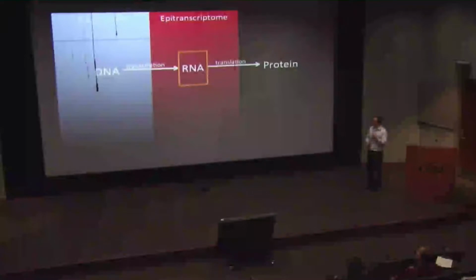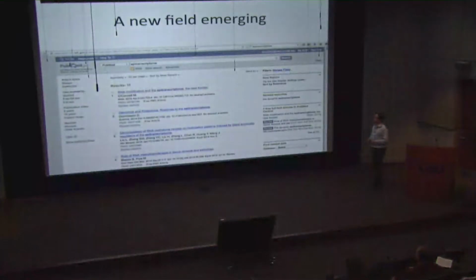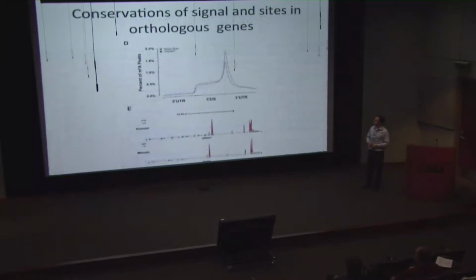So another area I want to quickly mention is the epitranscriptome, which is a nascent word that we looked at a few years ago. It's the sort of middle layer, which used to be a made-up word. No one believed us when we made this word, but now it actually is one. It does appear in PubMed more than one time, so I'm excited about that. But what this is, is a large regulatory layer of RNA modifications.